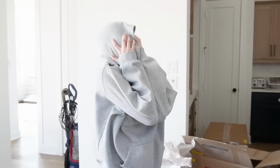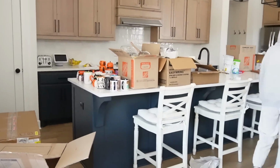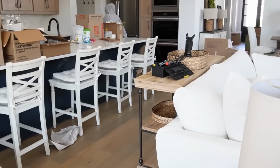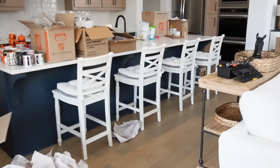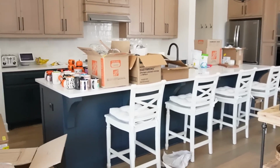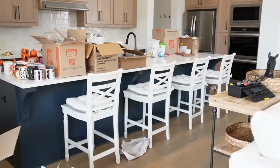It was so good. Okay, so this is the kitchen, and let me tell you, I've made massive progress because the bar stools couldn't even go there. It was just a lot. But here's my question. What do you guys think of the white bar stools here?